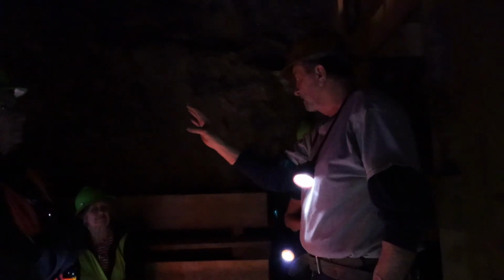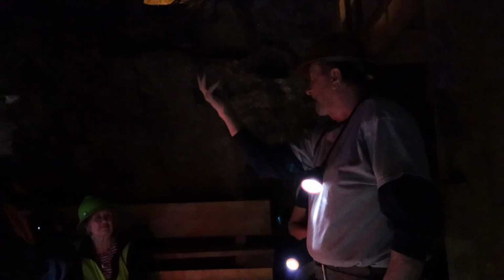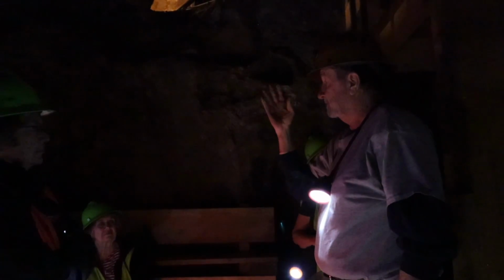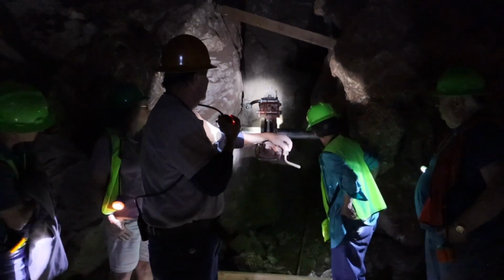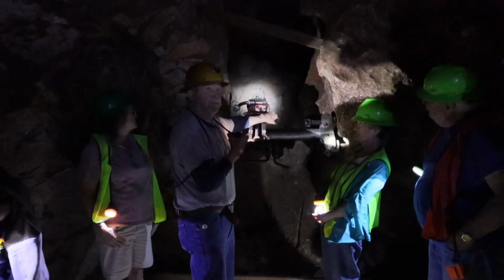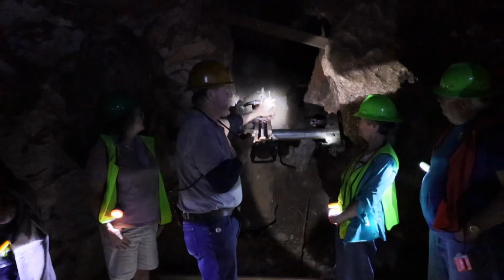So, underneath the ore body, and then drive a raise up to the ore body. That's when the stope miners start. But it would drill. And it's also got a water hookup here to where to cut down the dust.